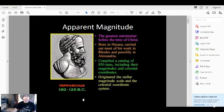It's going to be about the master Hipparchus, and here we are. Hipparchus was, of course, before the time of Christ, and he was a great astronomer. If you remember anything, remember that Hipparchus thought the Earth was round. He knew that just about everything in the universe was round. The Earth was rotating. That's what caused day and night.